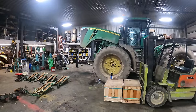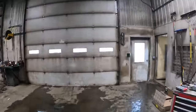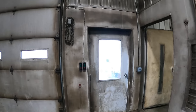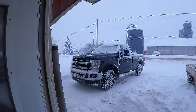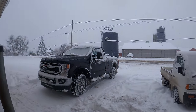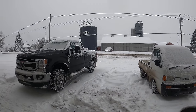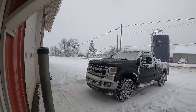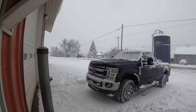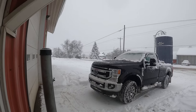Well, we're going to get started working on this 9410, but before we do that, we're going to throw the drone up. We got a little bit of snow here now, and everything has a beautiful blanket of whiteness. This is the first measurable snow that we have had to actually plow.